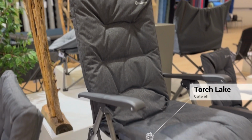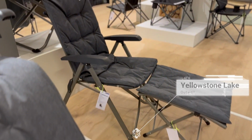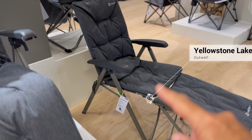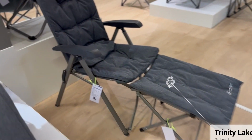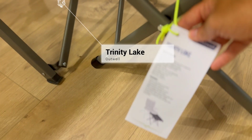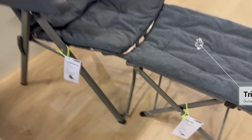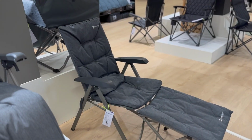This is the Outwell Torch Lake, very similar to some of the lake chairs that we've reviewed. You've seen us with this Yellowstone Lake at the campsite, which comes in 2 parts. So you've got that reclining upright chair, and you've got this extra footrest. I think it's Tally Lake. Let me just check on here. Trinity Lake. Tally Lake is another chair. So yes, Trinity Lake and Yellowstone Lake chairs.